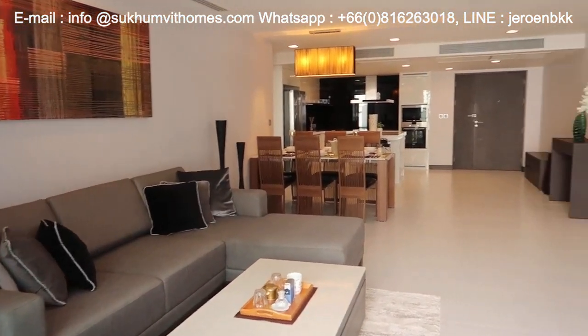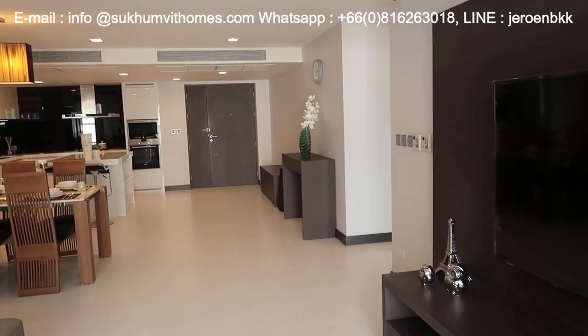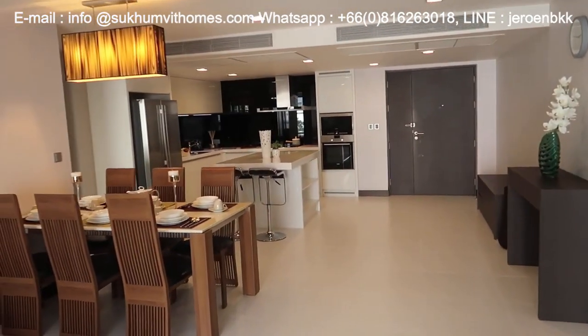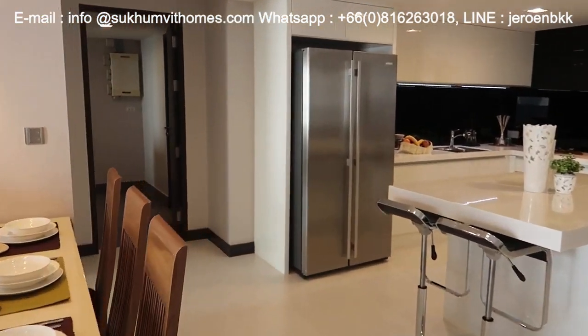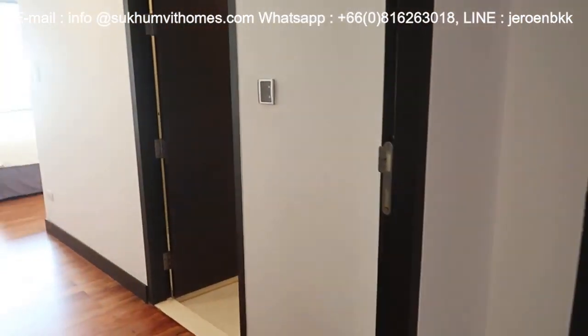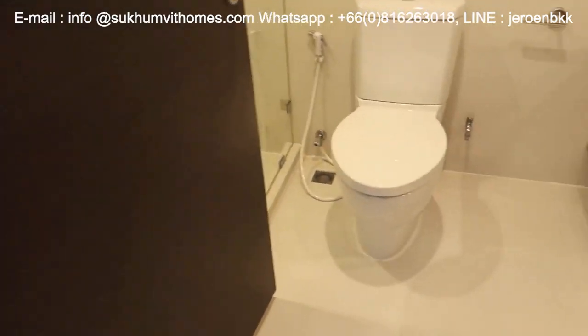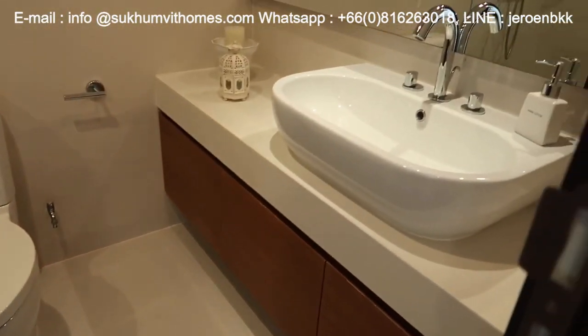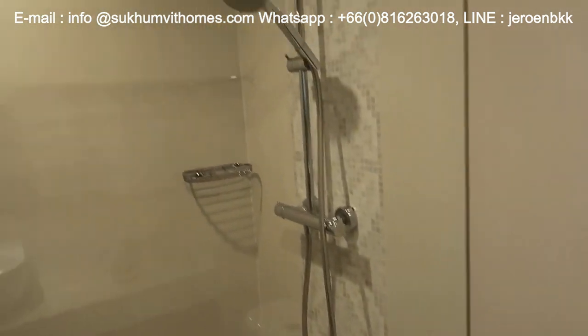But if you are looking to have an unfurnished apartment, that's also possible. All the furniture can be removed. There is a kitchen island, and the kitchen is equipped with an oven and a ceramic stove. So here we have the second bedroom, and the second bedroom has a private bathroom, including a rain shower.